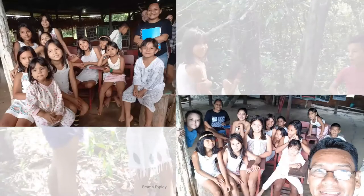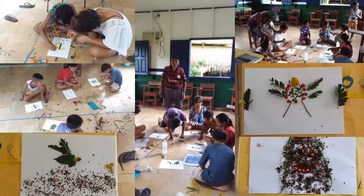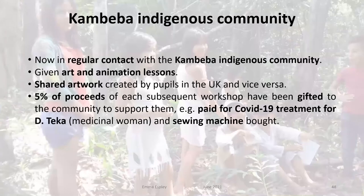We're very fortunate now to have strong links with the Cambiba indigenous community, about an hour and a half from Manaus. Adriana is in regular contact with them, probably once a week. She's taught them some art and animation, and we're sharing their classroom and their artwork with children over here. And what's been really nice is that 5% of any proceeds, because it's very much a non-profit making exercise, are gifted to the community. And this has allowed them to pay for COVID-19 treatment for Tatika, who's the medicinal woman within the wider community there. And they've just recently bought a sewing machine and they're now making their own clothes, which is lovely.